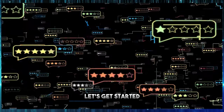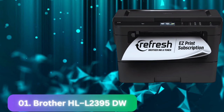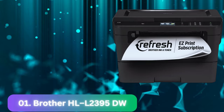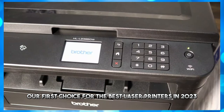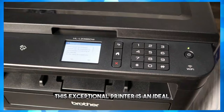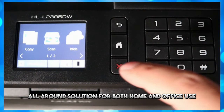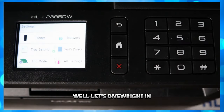Let's get started. 1. Brother HL-L2395DW. Our first choice for the best laser printers in 2023 is the Brother HL-L2395DW. This exceptional printer is an ideal all-around solution for both home and office use. Why, you ask? Well, let's dive right in.